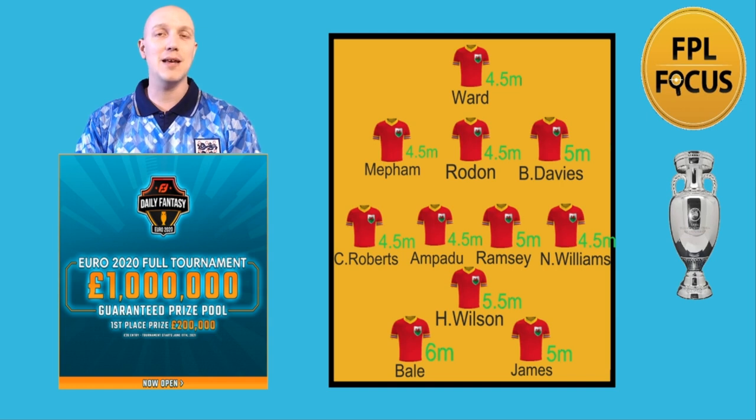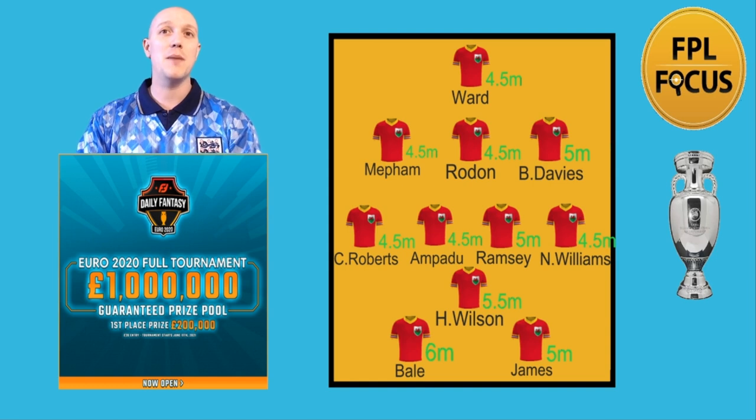In Fanteam, priced him at 6 million. Quite a steal. Came on as a sub last game. Didn't get too much involvement, but when he is on the ball, he makes things happen. And it just seems like the whole Welsh team comes alive as soon as he is playing. And then you've got James's pace up there, 5 million for Man United. Could be a bit of a differential from the Bale option, still offering pace and that attacking threat for Wales.